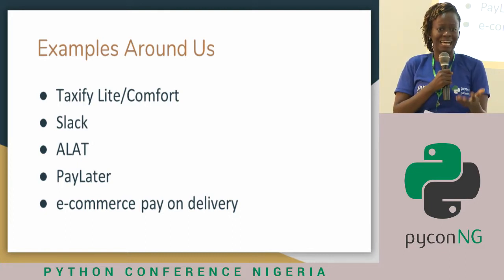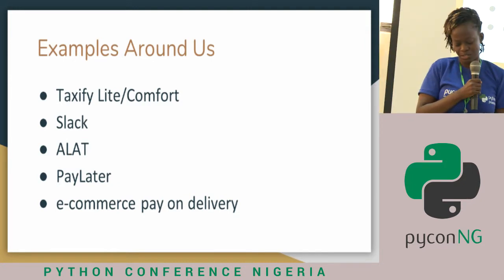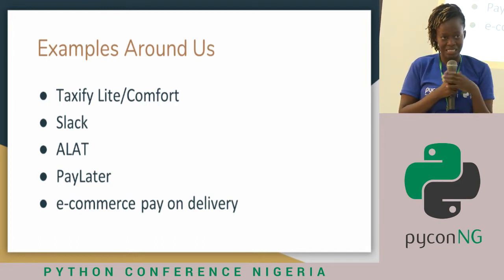Alert is serving the unbanked people. You don't have to go to the bank. You can have your stuff pay later as well. I think for young people especially, pay later is really good. And e-commerce pay on delivery.